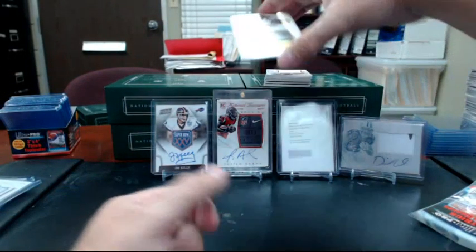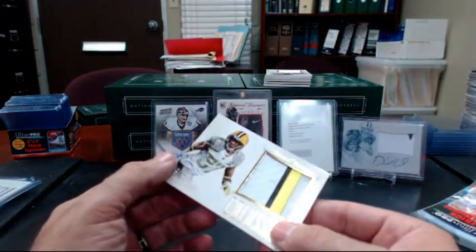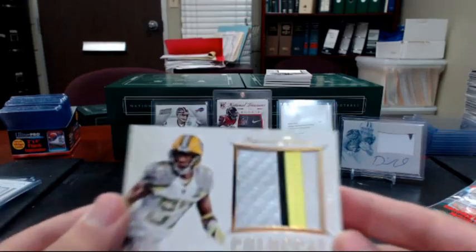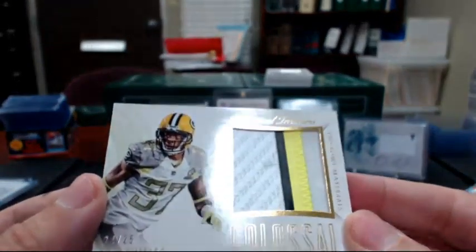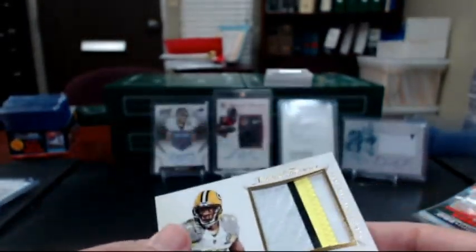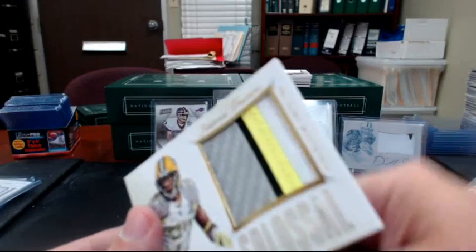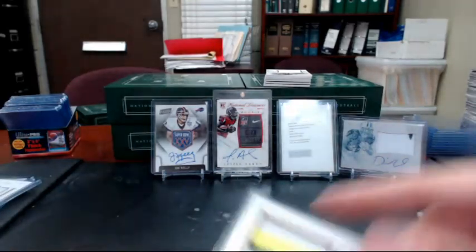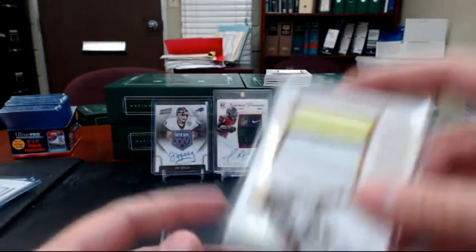Next up, we have Colossal, is that Pro Bowl? National Pro Bowl Materials, that is Pro Bowl. Sam Shields, 24 of 25 for the Pack Attack.